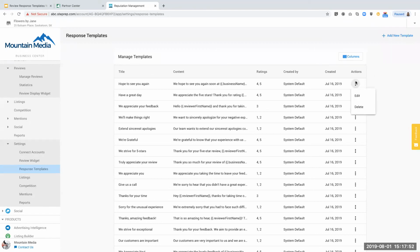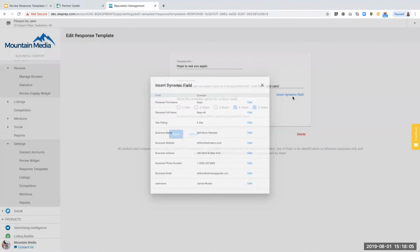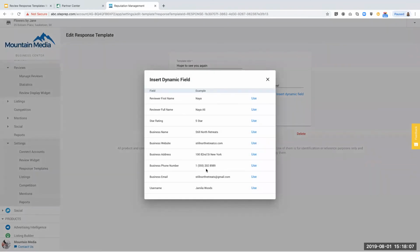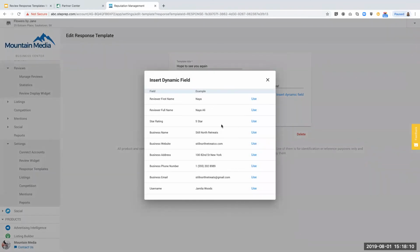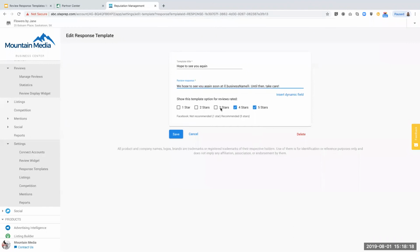So you can edit one of the existing templates if you would like, just by clicking on edit here and making any changes that you'd like. Maybe you'd like to insert a dynamic component or even change the star ratings that are applicable for this particular template. Here you can see all of the available options for the dynamic templates, and you can just use it here. Not a great example as far as my sentence goes, but you get the idea.